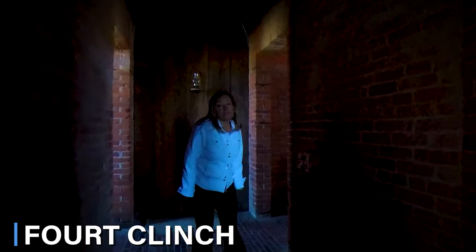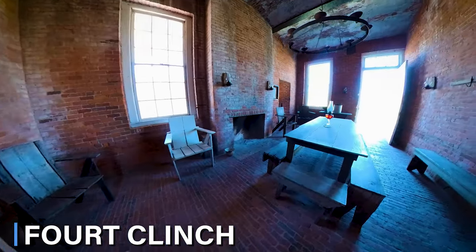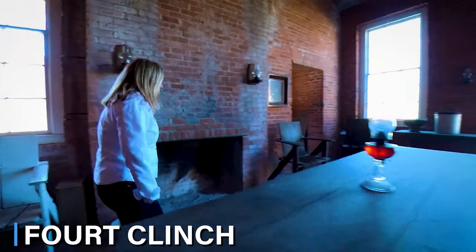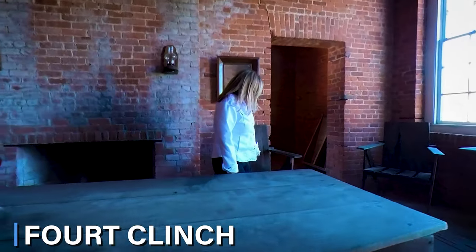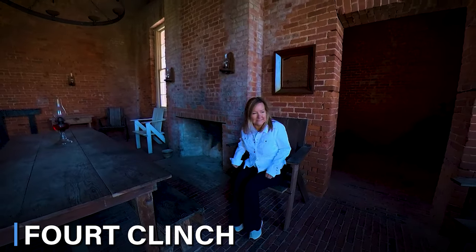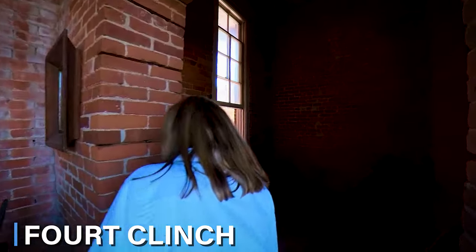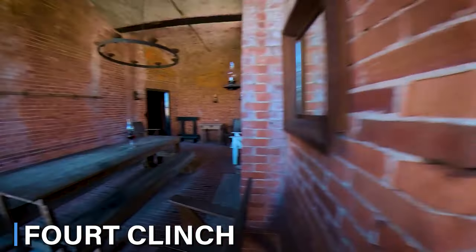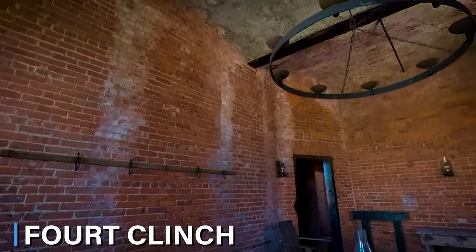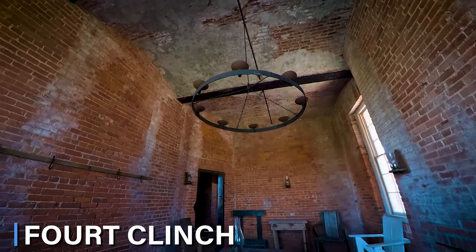Wow. This would have been officers' quarters. They have a whole eating area, officers' mess. Uncomfortable chairs. They made the chairs, but they got chairs. And this would have been for their guns and stuff. Very cool. Look at the old lights. Yep, candles. This is very well preserved. Oh, that's right. Everybody got three candles a week.